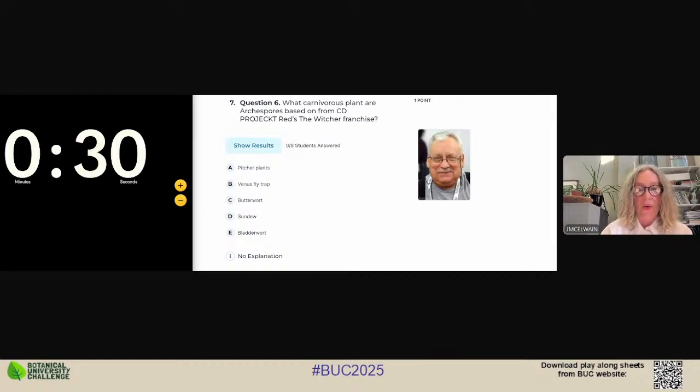Question 6. What carnivorous plants are archespores based on from CD Projekt Red's The Witcher franchise? A, pitcher plants. B, Venus flytrap. C, butterwort. D, sundew. E, bladderwort.